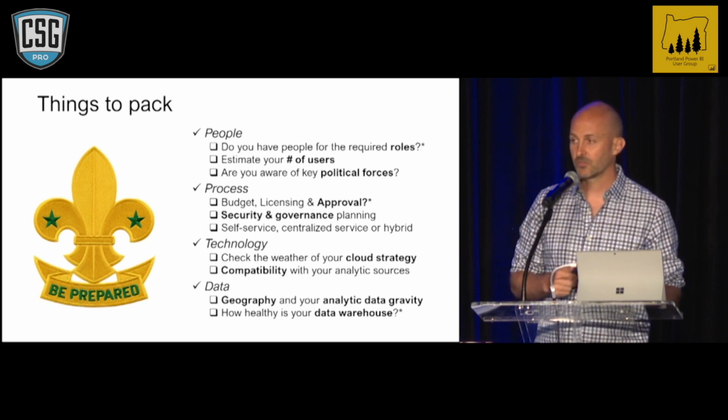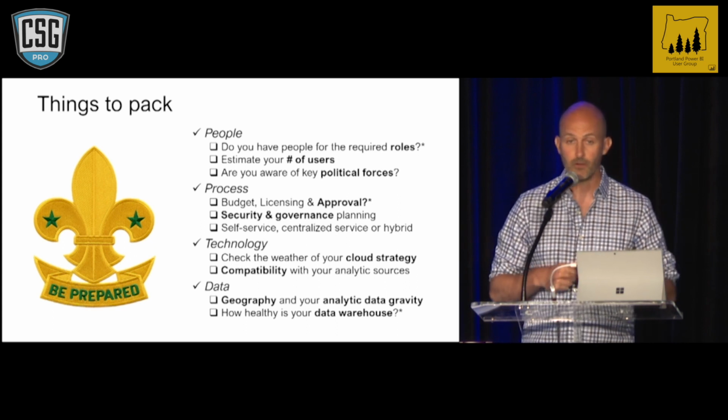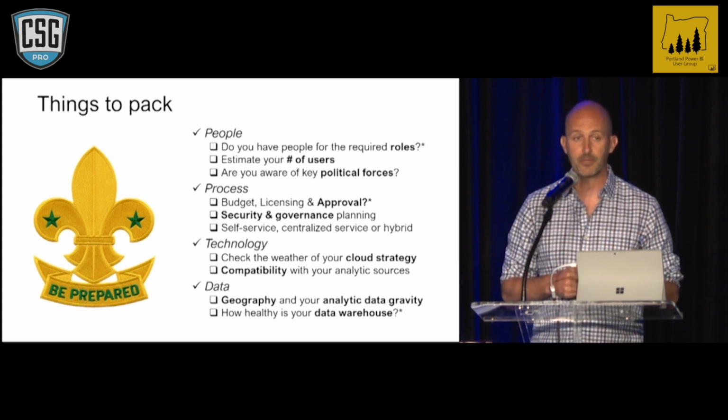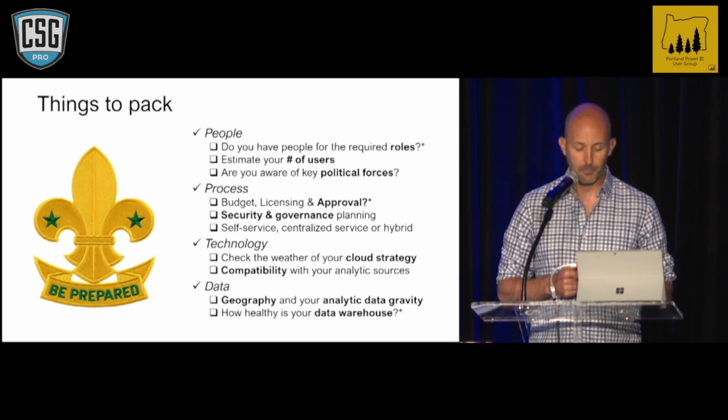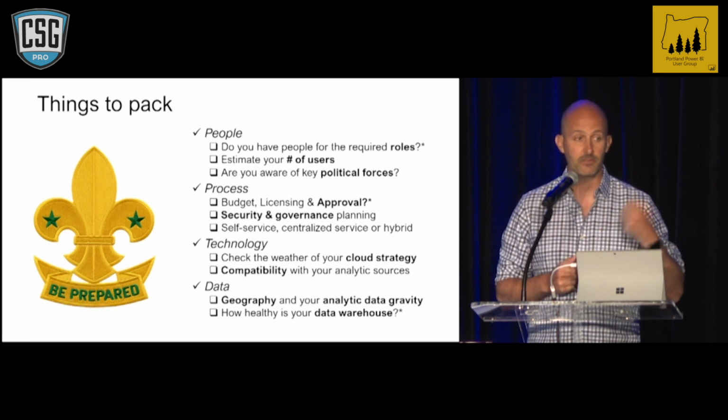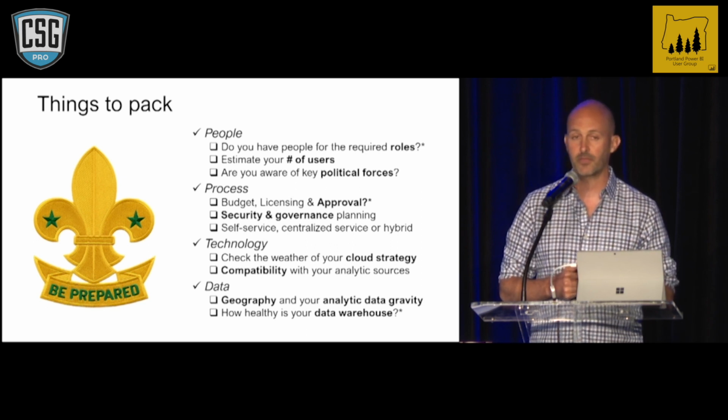Compatibility with your analytics sources. So if you're running all SQL Server and Oracle, you're probably going to be pretty okay with the Power BI deployment. But it's really important that you dig into that in advance to know what you're signing up for. And I'm happy to talk more deeply with anyone who has questions about that.